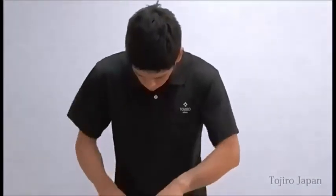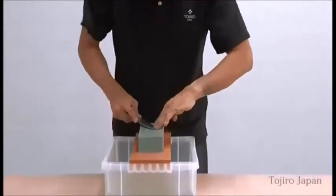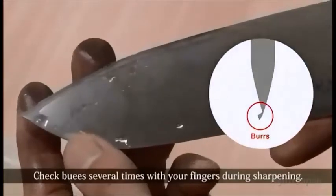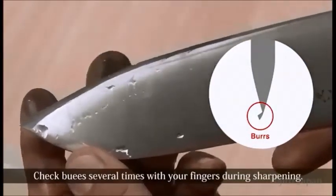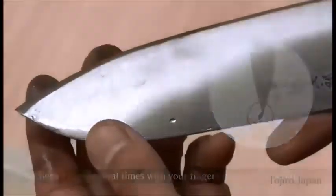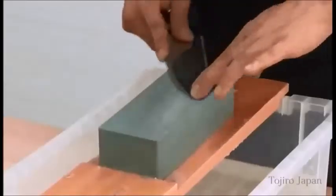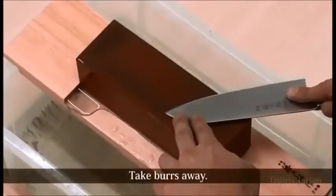If the edge is correctly sharpened, burrs will appear on the side, and you can feel them with your finger. Burrs are proof that a knife is being sharpened. Check the knife several times with your fingers during the sharpening process. Sharpen the entire edge the same way. Turn it over and take the burrs away.